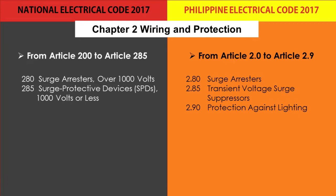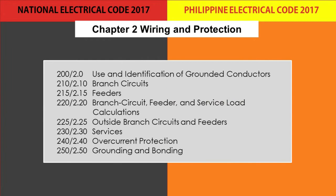Article 285 of NEC is titled Surge Protective Devices 1000 Volts or Less, while Article 2.85 of PEC is entitled Transient Voltage Surge Suppressors. Also, the Article 2.90 of PEC entitled Protection Against Lightning is not found in the NEC Code of 2017. Aside from the articles mentioned, the following articles are the same for both NEC and PEC.